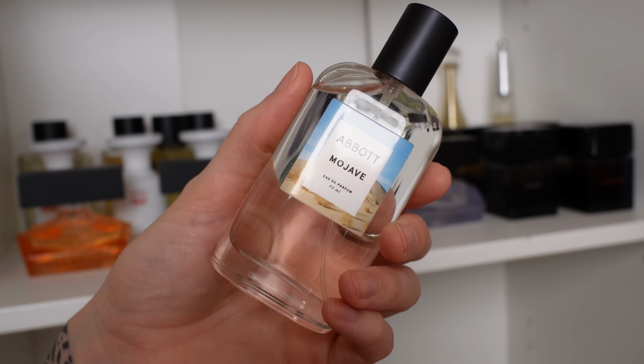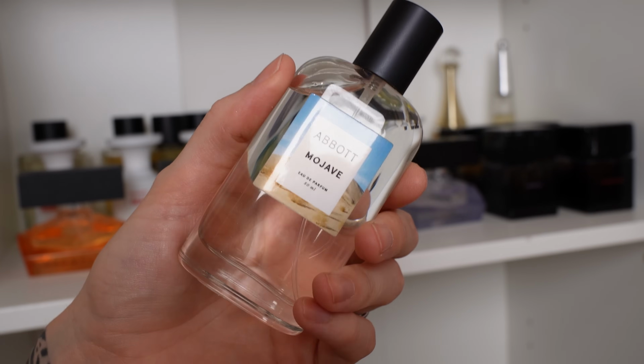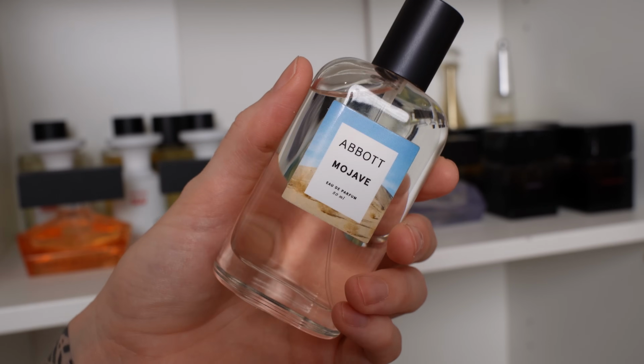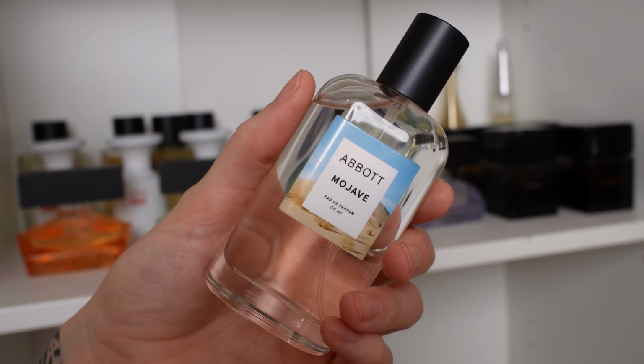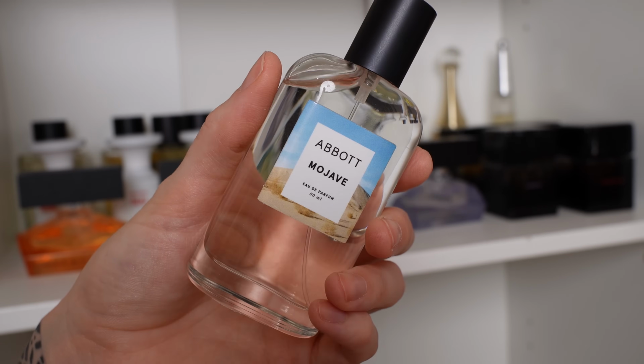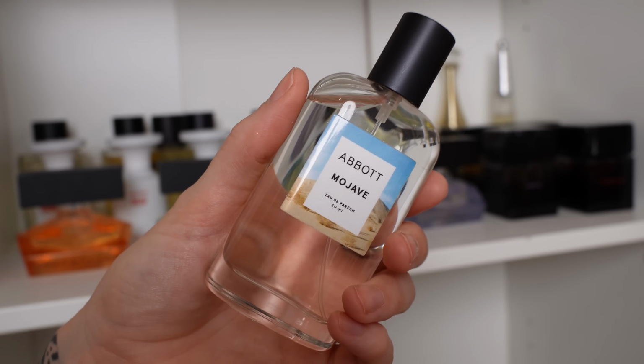Next is Mojave, and this is a spicy ginger citrus fragrance. So you have some bergamot and you have black pepper that even amps up the spiciness of the ginger, but you also have tobacco leaf and saffron. So this does have something interesting to it.